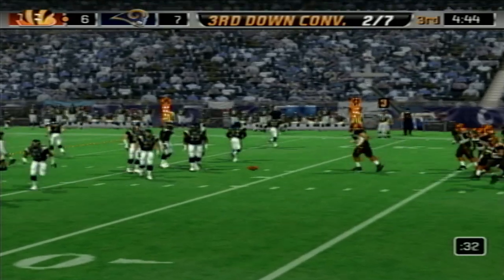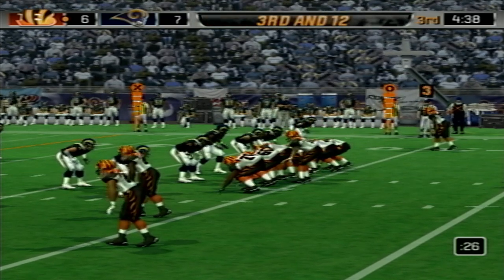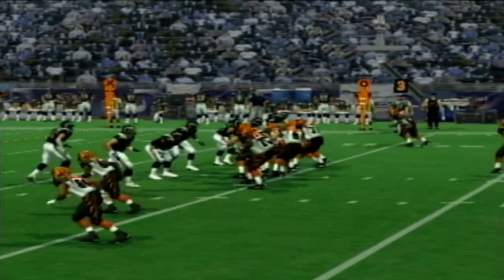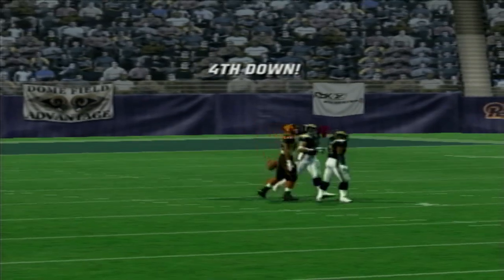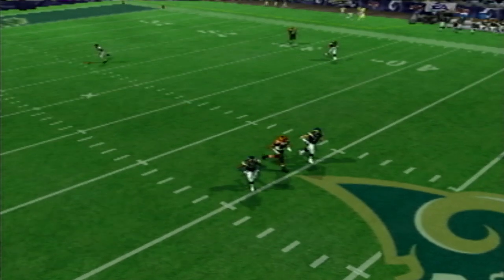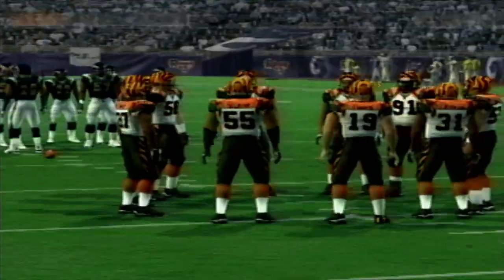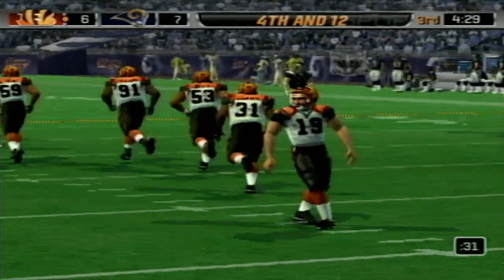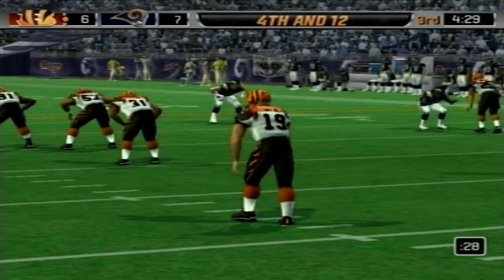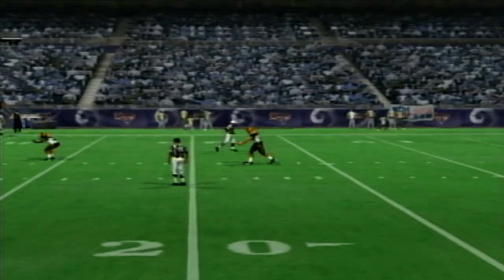Third and long. This team has to start converting on third down if they're going to be successful. Gets rid of it. Incomplete. He was looking for a big play downfield, but it sailed on him. Here's the kick. He signals for a fair catch.